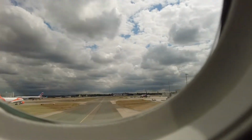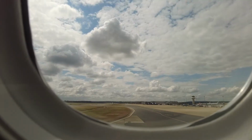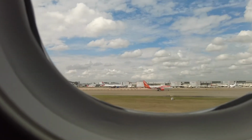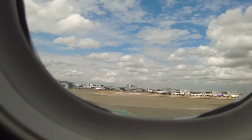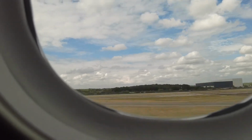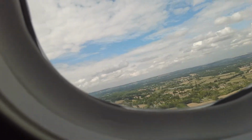As this flight was departing from London at the end of July 2022, it was definitely delayed by at least an hour, but the view was quite nice, so I didn't really complain. The clouds were quite incredible. Here's what takeoff looked like.